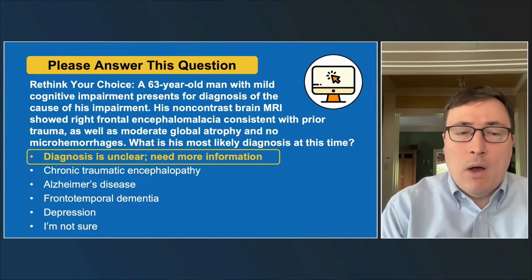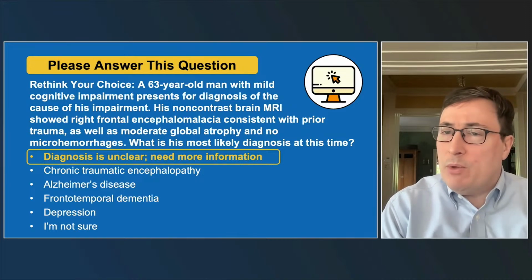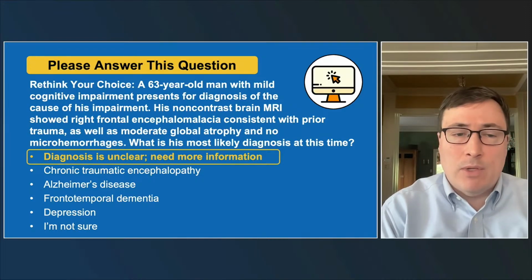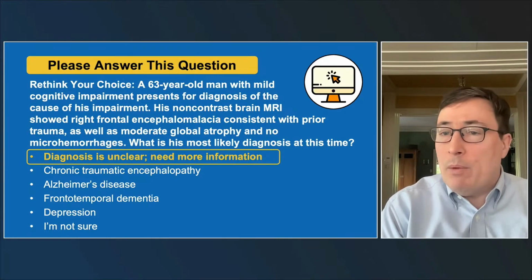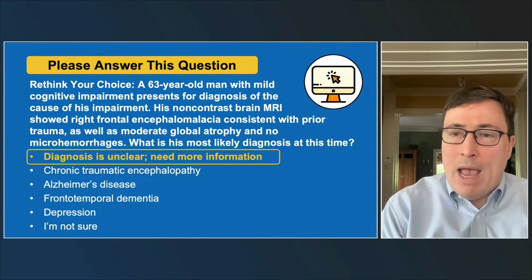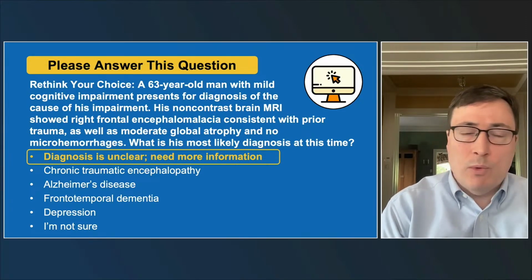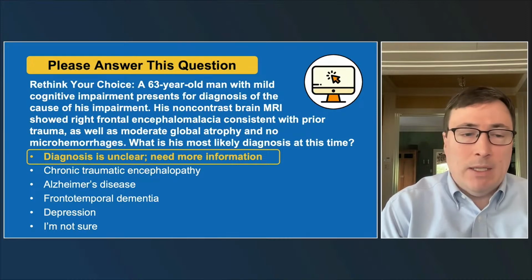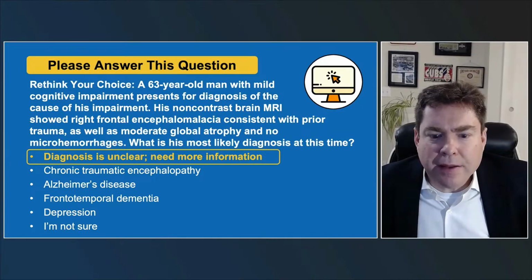And Alzheimer's disease and frontotemporal dementia, we really don't have enough information to make either of these diagnoses clinically. And while mood disorder is definitely a consideration, particularly depression, we don't have information that goes with a mood disorder in this patient, although that is something that should also be considered. Yeah, I agree with that, Jonathan.